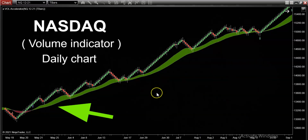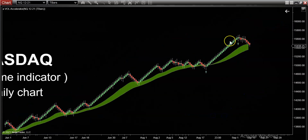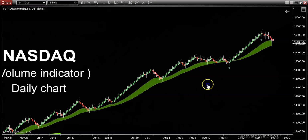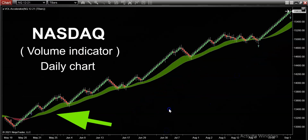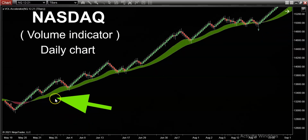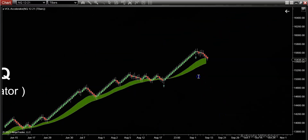Now, if we actually take a look at the daily price action, let's go ahead and see where we are right now. We are pretty much sitting at an all-time record high, right? And this massive trend that was predicted by the volume indicator started right where this arrow is pointing to. Can you see this? So this looks to be May of this year, and where we are right now is, call it the middle of September.